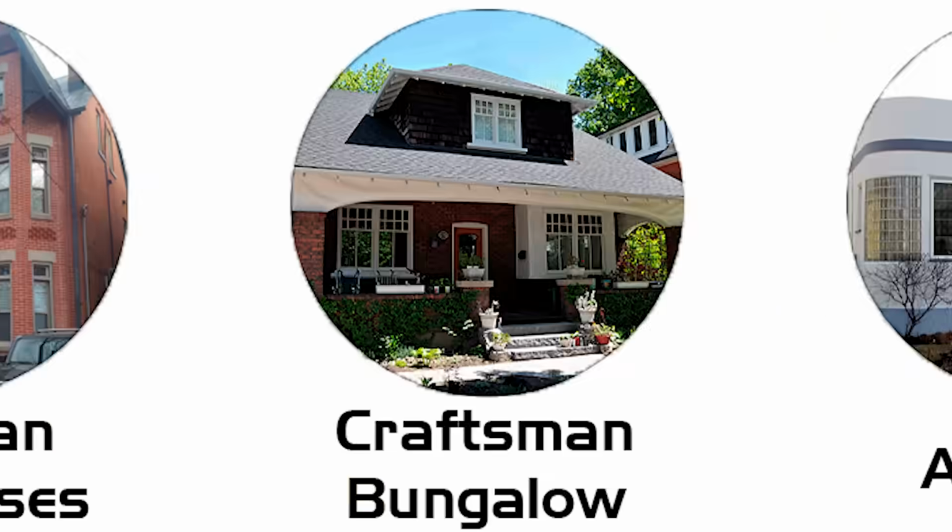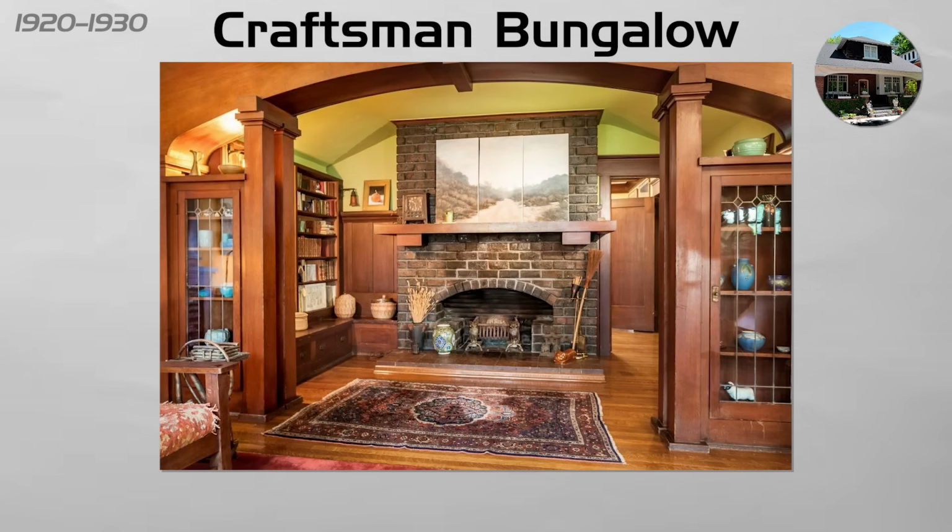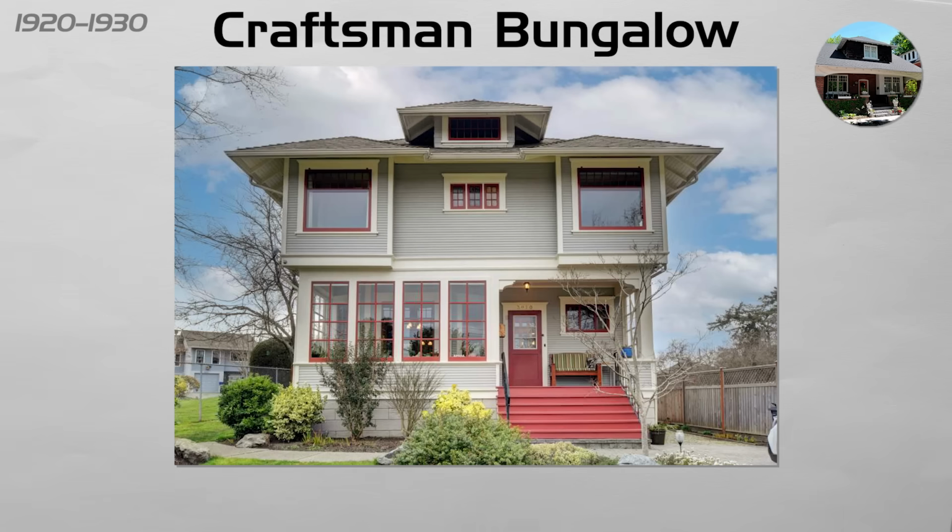Craftsman Bungalow. Canadian suburbs embraced craftsman bungalows with low-pitched roofs, wide porches, and exposed rafters, adapted from the U.S. Interiors might show built-in shelving, stained glass sidelights, and open dining living spaces. British Columbia favored cedar siding and deep eaves for heavy rain. These cozy, human-scale homes grew quickly in popularity.